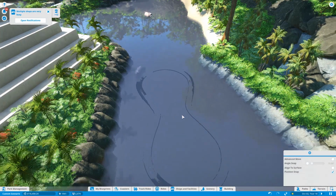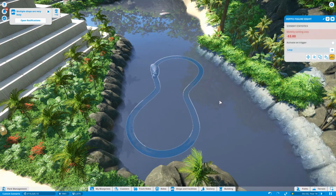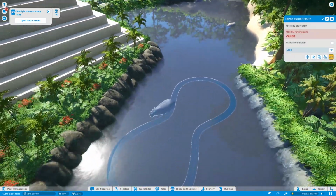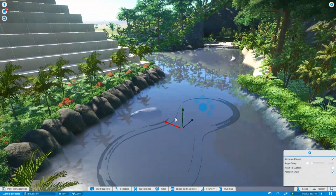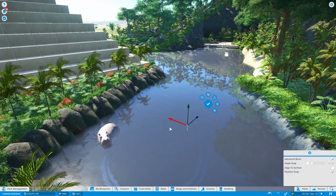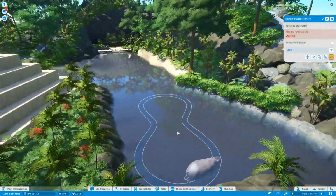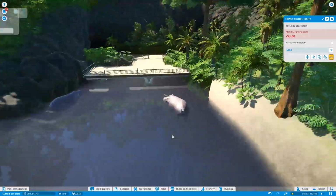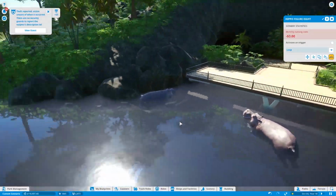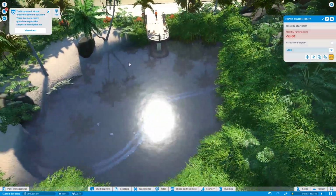Oh, you know what? Let's move you, actually. Probably about like this. There we go. You are seriously in the water. You're not even coming out too much. Move you. That's a little better. Okay, so we also have one over here. Yes, we got a happy hippo swimming around. And then over here, we also have a croc.